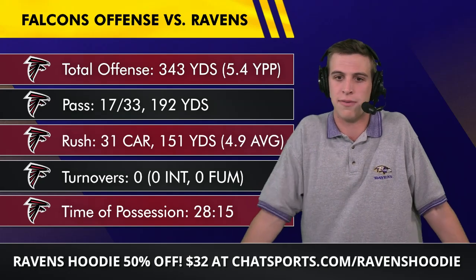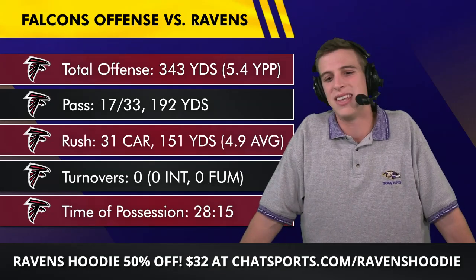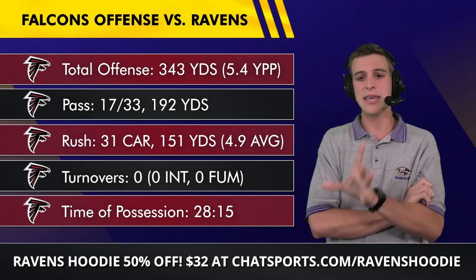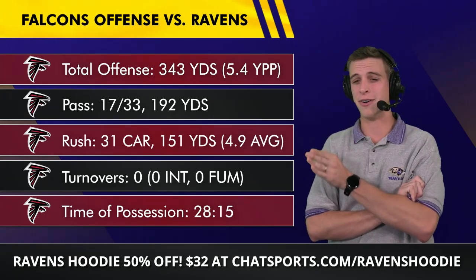Let's take a look at the Falcons. 343 yards of total offense, 5.4 yards per play, 17 for 33 passing. Taylor Heinicke and Paddock, not the greatest day. They could have probably had that number be up a little bit, but they were kind of missing some passes. Now, this is the biggest area of concern for me. 31 carries, 151 yards, almost 5 yards a carry.